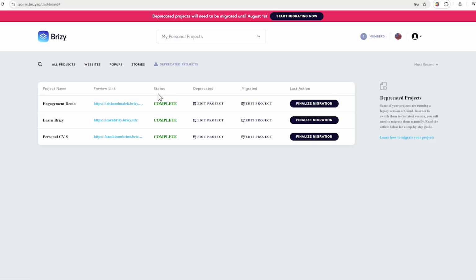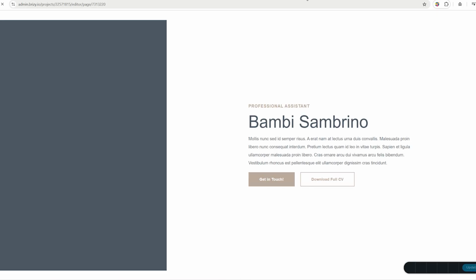Once the status says complete, it is recommended that you go ahead and view these 2 projects side by side. There are a number of instances where features in the old project will not have migrated over into the new one. And for that, you go ahead and you check and you make sure that you make all those changes before you finalize the migration.